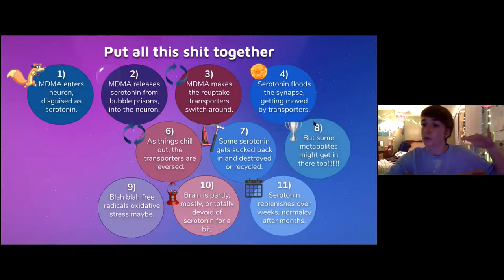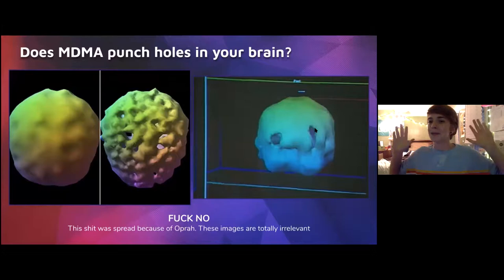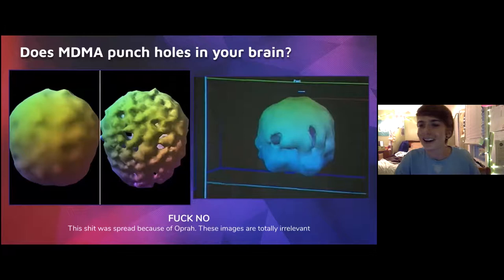Let's bust some myths. So does MDMA punch holes in your brain? These images were popularized by Oprah. These are actually not related to MDMA whatsoever. I'm not sure how this ended up happening. These were like a CT scan of blood flow to certain areas of the brain.